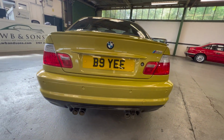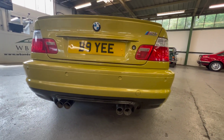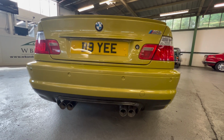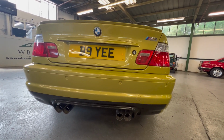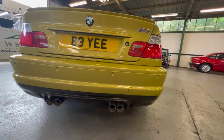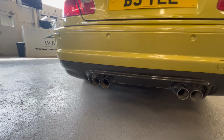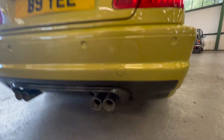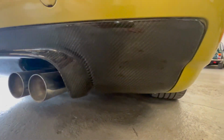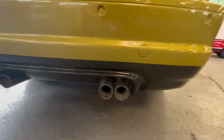On the rear of the car, if you know these things, obviously you'll know the Holy Grail car's the E46 M3 CSL, which was that lightweight one. They're doing sort of 70, 80, 90 grand now. They came with this carbon rear diffuser. This one has had it added, which I think personally looks really good. Genuine carbon, genuine BMW part. It's not a cheap Chinese copy or anything like that. Really fits perfectly. Weaves lovely.